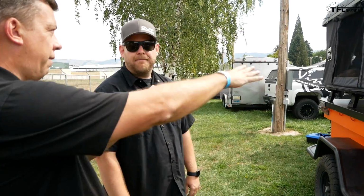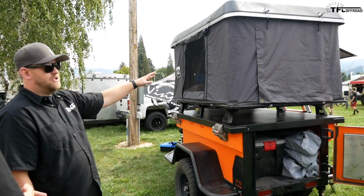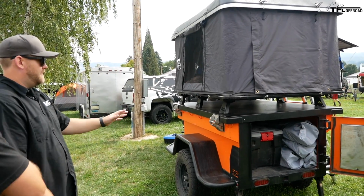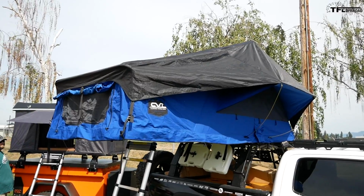And it comes with a kind of this style tent on top? You can put any tent of ours on it. So this is just our Mount St. Helens. It's just our hard shell pop-up. That's just what we're displaying on this, but you can put all of our tents on the trailers. All right. So from the biggest one all the way to the smallest one.